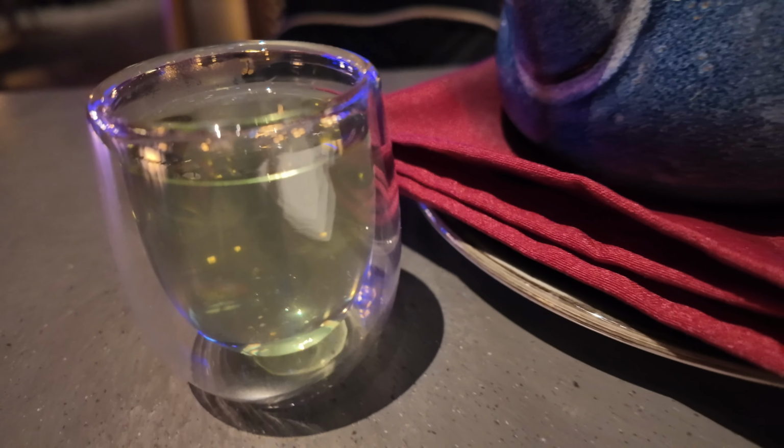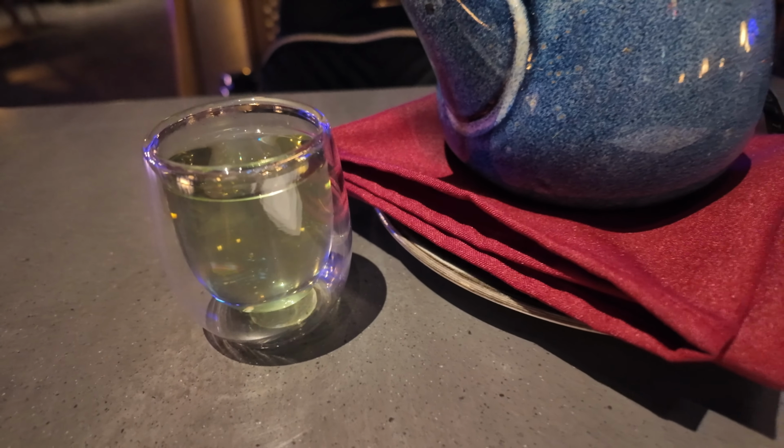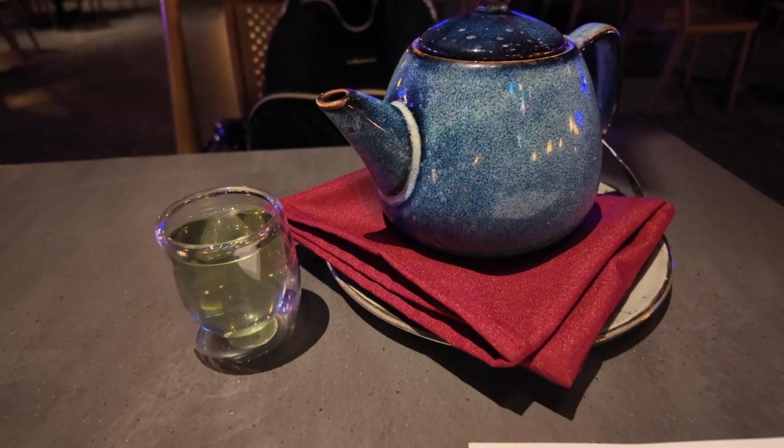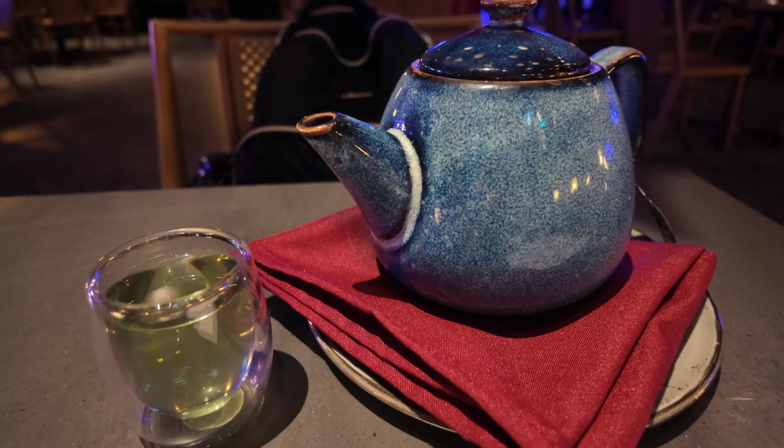It's very hot, which is very weird because this is in a more plastic style cup, but it's that insulation cup. So you can't feel the heat of the tea when you pick it up. So I was concerned it wasn't going to have any heat to it, and I really needed that to warm up. But it's very hot.